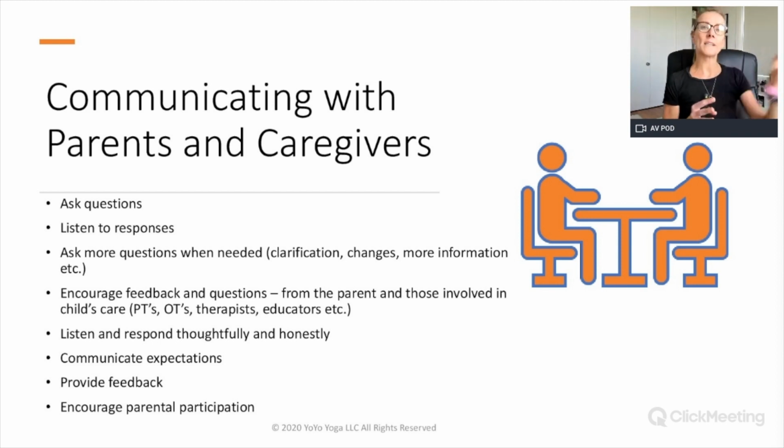So there's so many different ways we can draw in other aspects of the child's life and integrate it in a supportive way in the movement, meditation, and mindfulness session. And this only comes through communication, because the parents, we don't know what we don't know. So the more you communicate what you can do, what you can incorporate, and how you can support a child in the session, the better and the more beneficial for the children it's going to be.